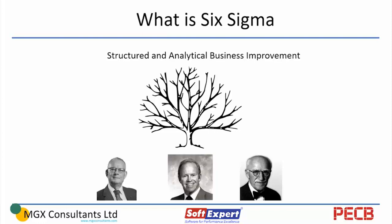So what is Six Sigma? Well, the definition I like to apply is that it's a structured methodology for achieving process improvement related to business results, which harnesses many traditional and well-exercised quality tools and techniques, as well as leveraging the power of statistics and analytics as necessary to drive real improvement results.